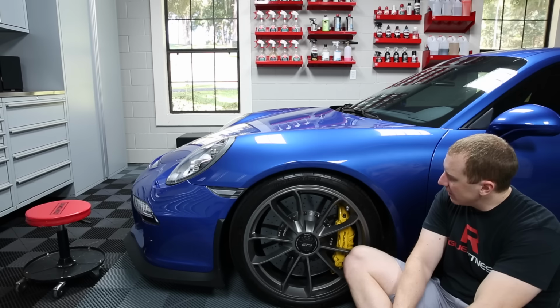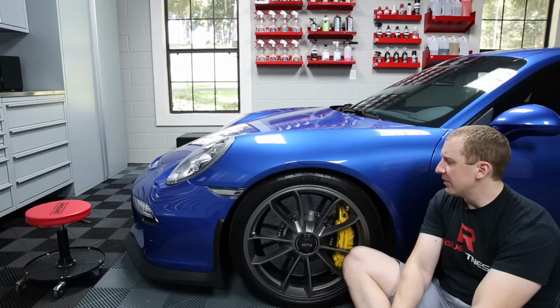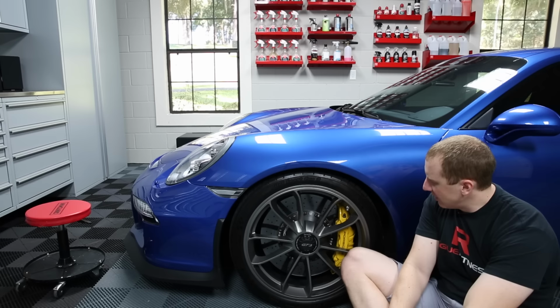So the carbon ceramic option is obviously extremely expensive. Theoretically, for a guy like me who's not going to track the car, I'm going to do some spirited drives, some mountain driving, back road driving, driving to my office occasionally. The carbon ceramic should last the life of my car, so I shouldn't have to worry about changing rotors and having that huge expense. I mean, it does worry me a little bit. The last thing I want to do is have to change out a bunch of rotors. I guess the chance of them all failing would be pretty slim.